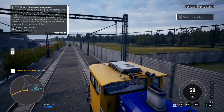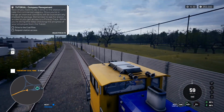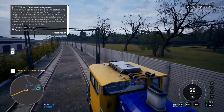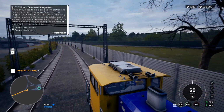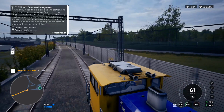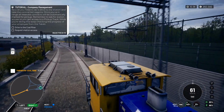Most likely we're going to have to come right back here. It'll be interesting to have a whole bunch of workers, and I assign them all to do the same thing and we're all in a convoy going to the same place. Yeah, no, that's probably not going to happen, because that would make that one train line way too busy.